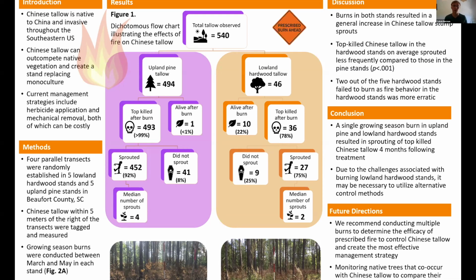Now going over to our lowland hardwoods side, we started out with 46 individuals. We had 10 of them survive the prescribed fires and the rest were top killed. So we had 78% top killed and 22% survive. We had about 25% of our top killed stems were totally killed. So there's pretty good mortality there.